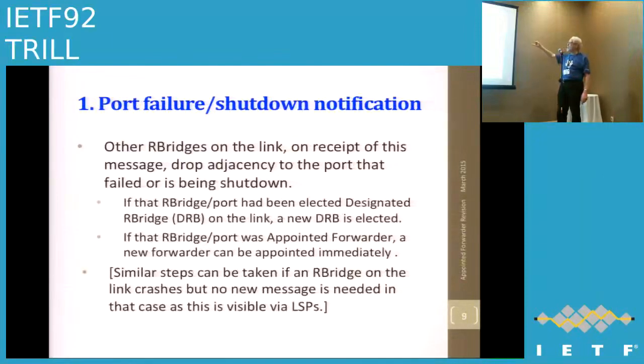So when other arbiters get this, if the one that's shutting down is the designated arbiter, then they just drop adjacency. When they get this message, they say, I'm no longer adjacent. If that guy was the designated arbiter, I now believe somebody else is the designated arbiter. If I am the designated arbiter and that guy was appointed forwarder, then I immediately appoint somebody else as the appointed forwarder. So this can happen much more rapidly than the current timeout-based mechanism.